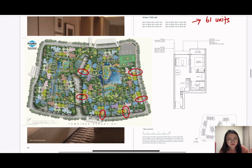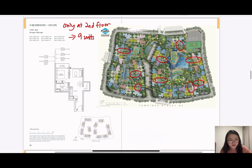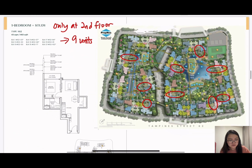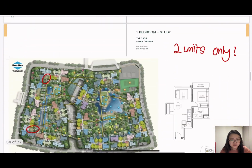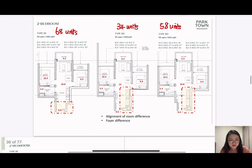So this is for the 1-bedroom. Let's see the 2-bedroom. This one is the 1 plus study 463 layout. These are the facings that you can choose, but only 9 units. So let's skip this one, only 2 units. Let's look at the 2-bedroom.